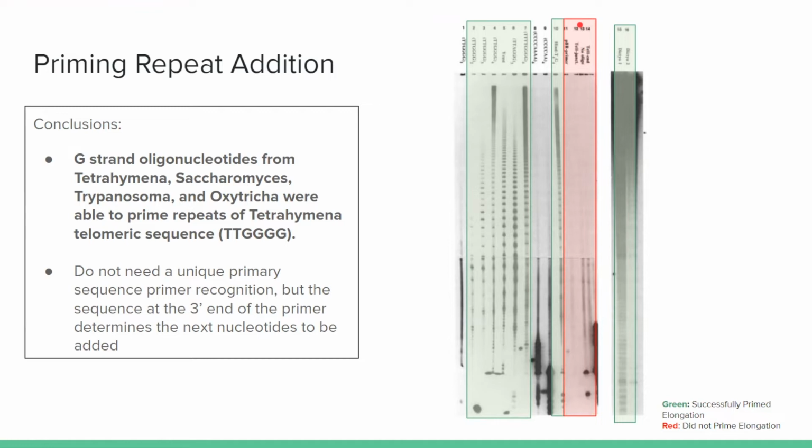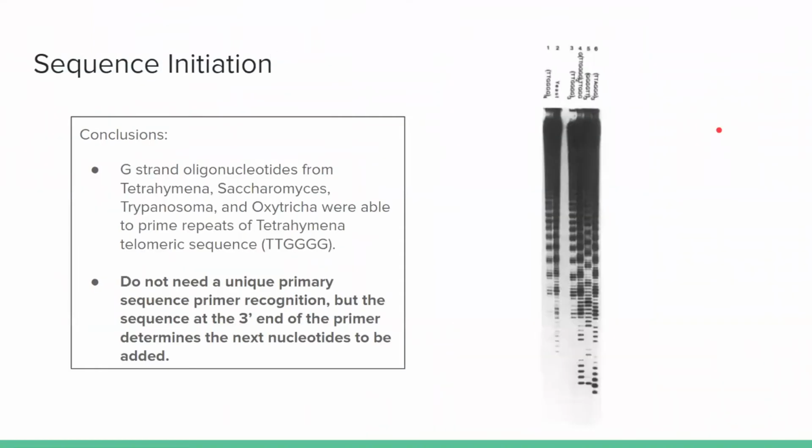The sequences they tested are shown in lanes 1 through 4. They found that the hexamer TTGGGG did not prime elongation, while multiples of this repeat did with increasing efficiency. In previous experiments, they determined that the distinct 6-base banding pattern was due to pausing or chain termination before T residues. This information allowed them to visualize when the TTGGGG sequence was added onto the 3' end of the primer and conclude that sequence addition is correctly initiated at different 3' ends.